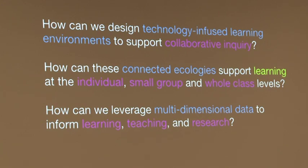And just like collaboration works in small groups, there's a lot that we can learn when we have the whole class talking together, right? Sharing similar ideas, challenging each other, getting to work together. So how do we design them to allow for this flow across these different social planes in ways that are effective, right? And then how do we leverage multidimensional data to inform learning, teaching, and research?